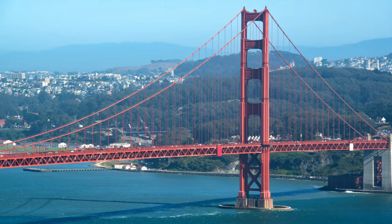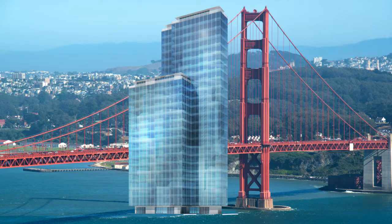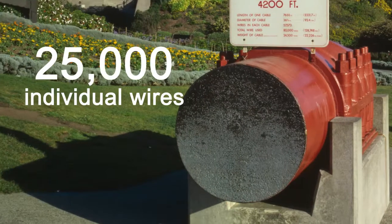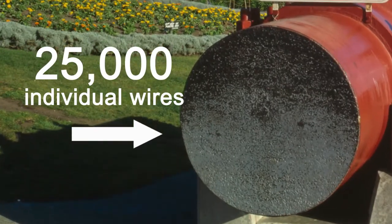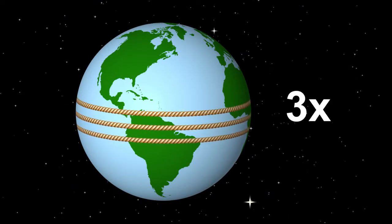It has 2 main towers supporting it. Each one was like building a 60-story skyscraper, but one that had to be built in the water. The 2 main cables that run across the top of the bridge weigh about 11,000 tons each. More than 25,000 separate wires had to be woven together to create the cables. This is enough wire to wrap around the entire planet 3 times.